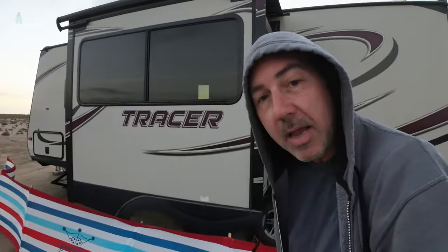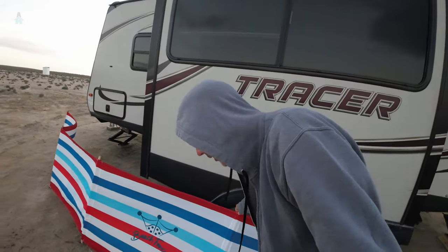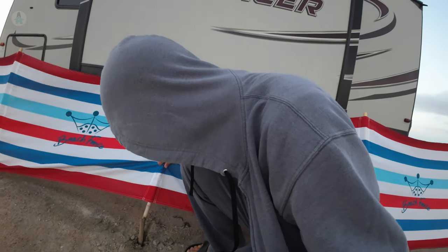It looks like the wind barrier actually toppled slightly right here in the middle. I couldn't see this last night. Oh boy. Yeah, I think we have a broken wind barrier. It actually snapped. Well, that's really sad. This wind barrier has been so good for us. So yeah, one casualty of the wind.